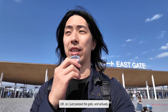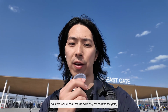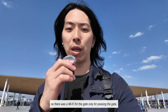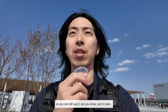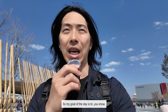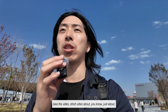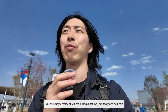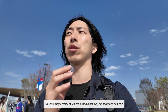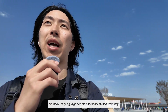Okay, so I just passed the gate, and I actually had a connection issue at the gate. There was Wi-Fi for the gate, only for passing the gate. So you can still use it, but just in case, pre-download the QR code of your ticket. My goal of the day is to take short videos about only the outlook of every pavilion. Yesterday I pretty much did it for probably half of them, so today I'm going to see the ones that I missed yesterday.